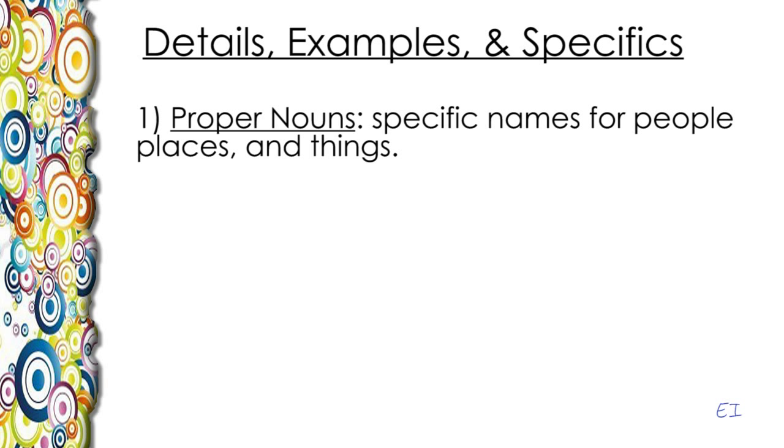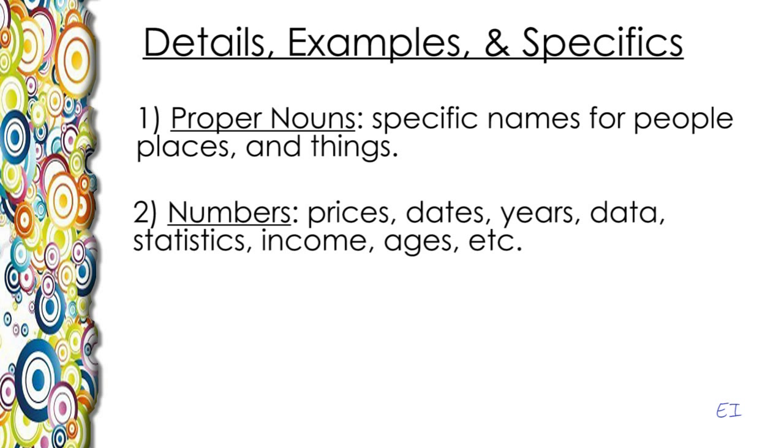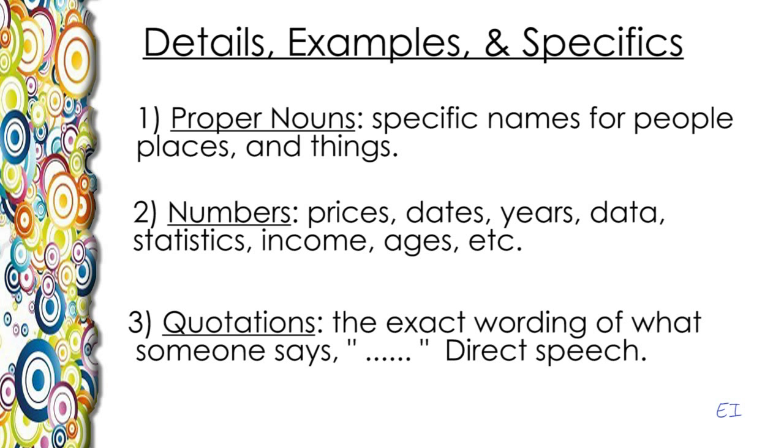Today, we'll talk about some simple ways to improve your writing. Today we will talk about something very important to English instructors, and that is writing with details, examples, and specifics. There are three very easy yet effective ways to achieve this. One of them is writing with proper nouns, and that is specific names for people, places, and things. Another is including numbers in your writing, and numbers can be prices, dates, years, data, statistics, income, ages, etc. And finally, quotations, which uses the exact wording of what someone says, also known as direct speech.